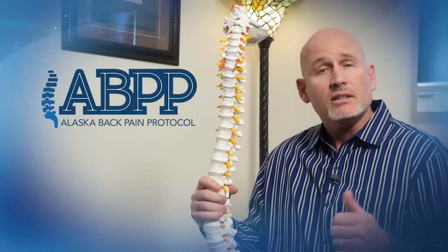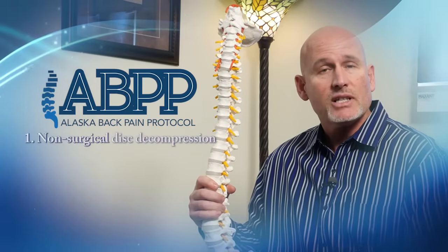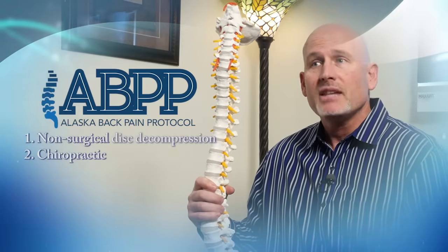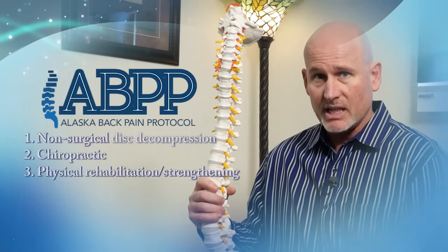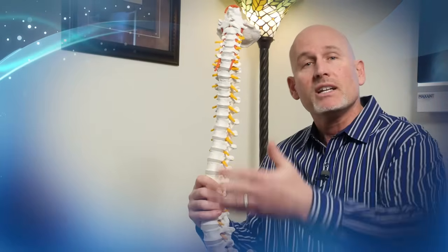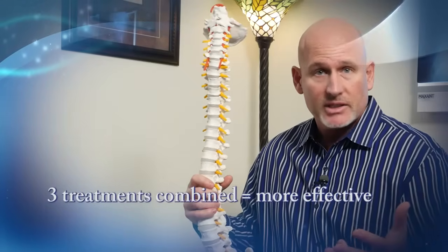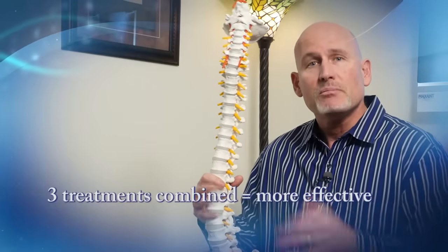We've done the non-surgical disc decompression, which is a machine similar to the DRS system. Secondly, we've done chiropractic treatment. And then thirdly, we've done the physical rehabilitation or the strengthening portion. And if you combine those 3 treatments together, not separately, not one now and one in another year, but all 3 at the same time, the results are synergistic, and the benefits all together make the treatments much more effective.